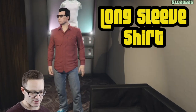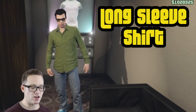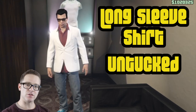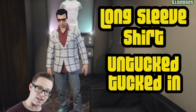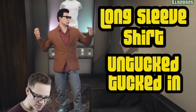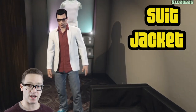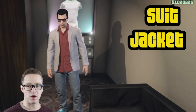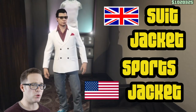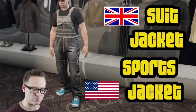Okay. And let's tell you this vocabulary. He's wearing his shirt untucked. Untucked. It means it's outside of the trousers. You can either wear it tucked in or untucked. He's wearing an untucked shirt. And now he's looking at suit jackets. Suit jackets. A jacket which might be part of a suit. And in America they call these sports jackets, which I don't understand because you wouldn't wear it to play sports.